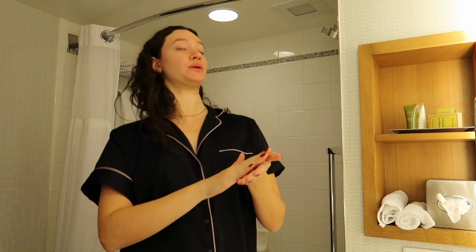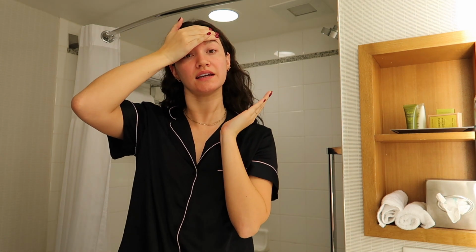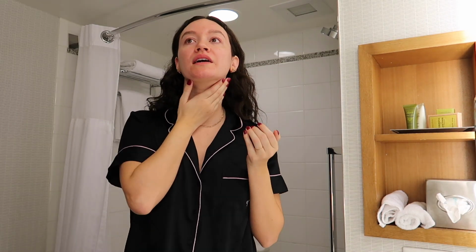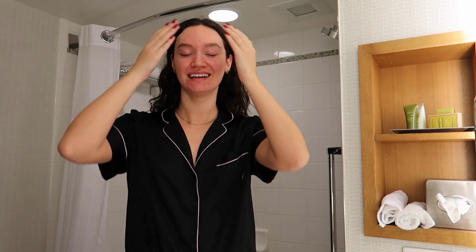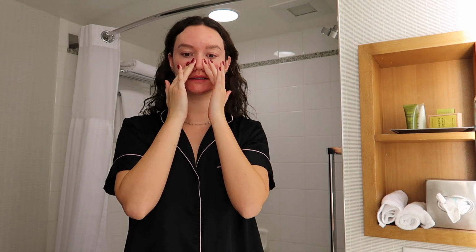Then you just press it into your skin. That is the trick, people. Anytime I put anything on my face, it turns red, so don't be alarmed. That's just how my skin is. I could be washing my face and it turns red. But yeah, you just press it into your skin. Get all the good glow benefits.